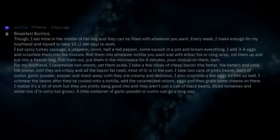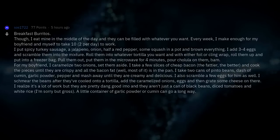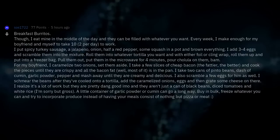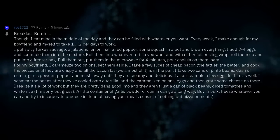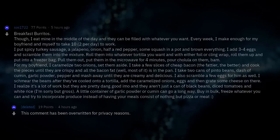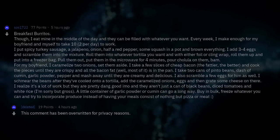A little container of garlic powder or cumin can go a long way. Buy in bulk. Freeze whatever you can and try to incorporate produce instead of having your meals consist of nothing but pizza or meat.